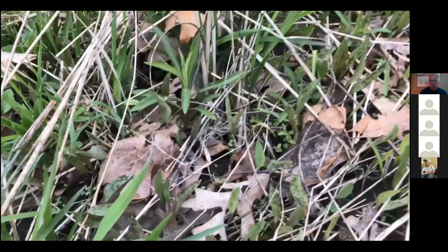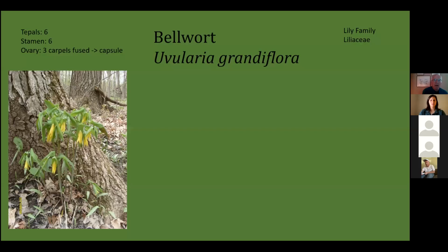Here we're going to look at one that has always impressed me. I don't know why this one stands out. I don't see it very often. Sometimes the things you don't see very often become special. This is the bellwort. In some books, they'll call it the large-flowered bellwort. That's what grandiflora means. Flower structure is becoming pretty repetitive: six tepals, six stamens, a three-carpellate ovary in the lily family.